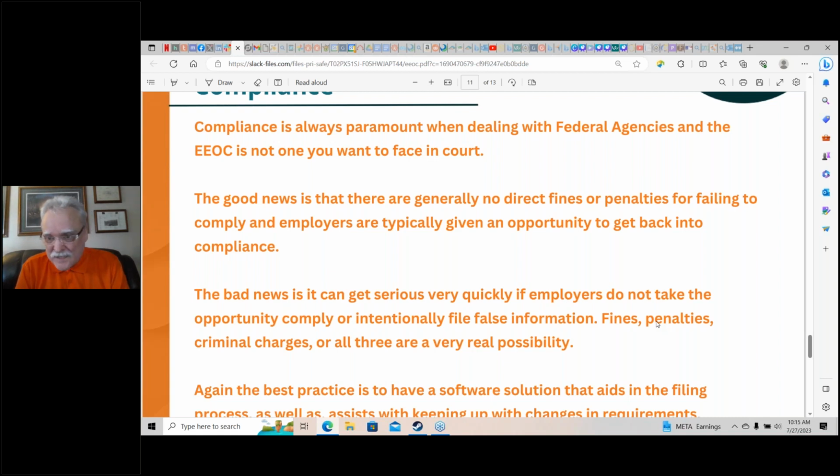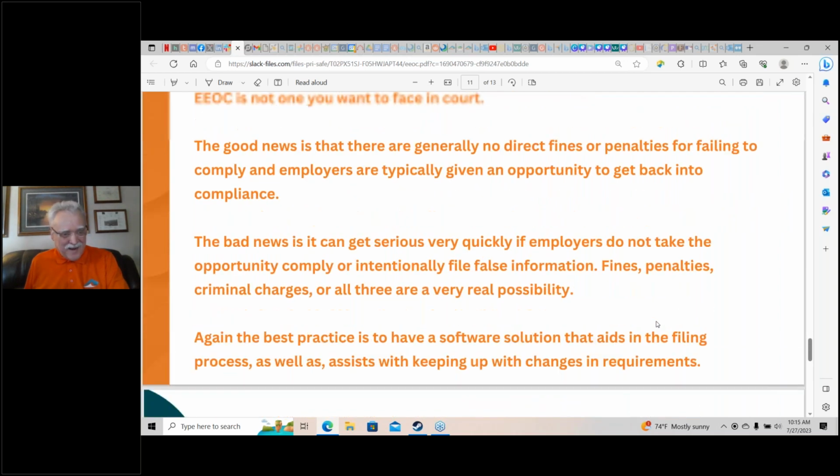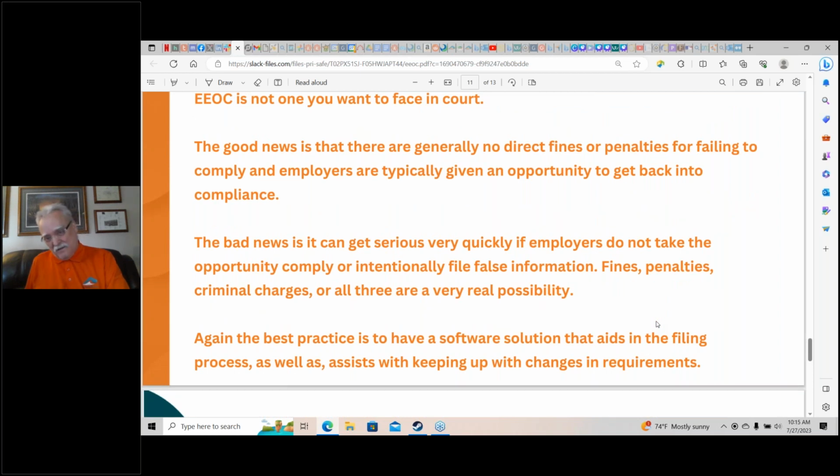I don't remember the last time I heard of somebody going to jail for this, but it is a real possibility. If you fail to comply, and then they compel you and take you to court, and you decide not to fill it out, I would recommend moving somewhere, because they will find you, and the consequences can get very, very big very quickly, and it can include jail time. So don't take it lightly. Make sure you get this done.